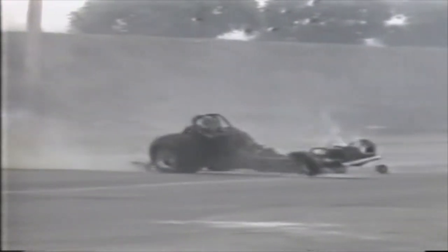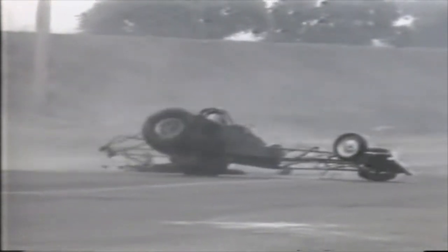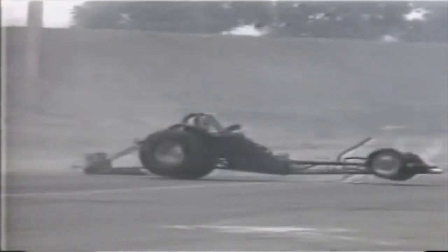But the car cannot overcome gravity and barrel rolls wildly. National Hot Rod Association safety structures within the car have saved the driver's life.